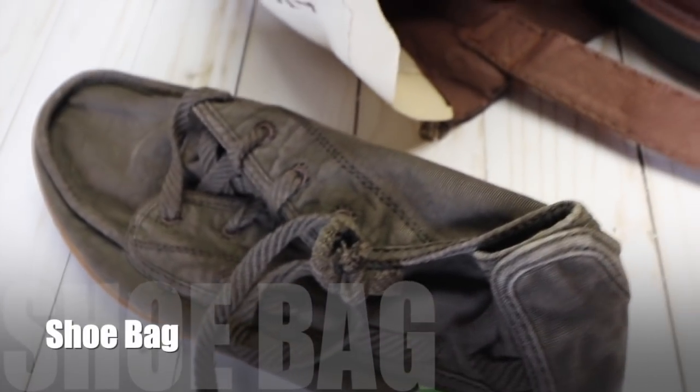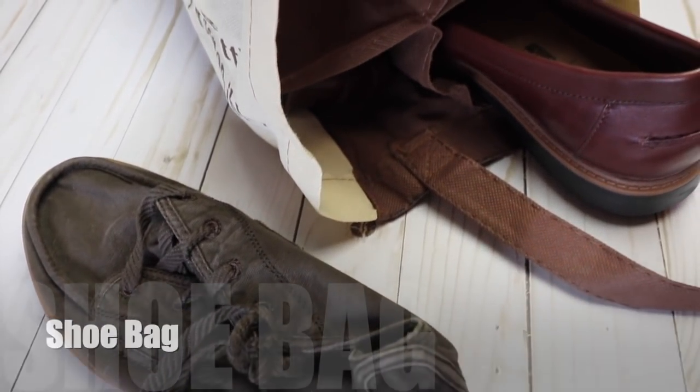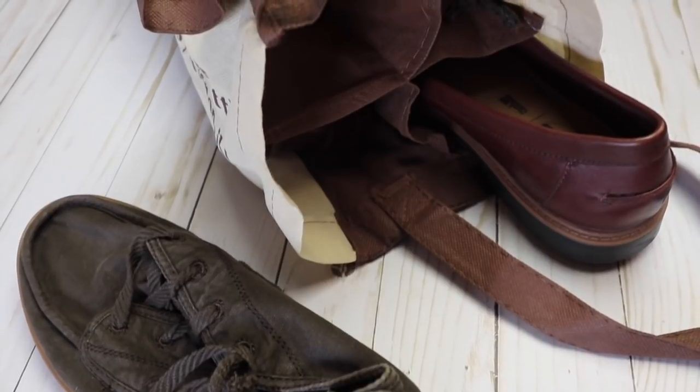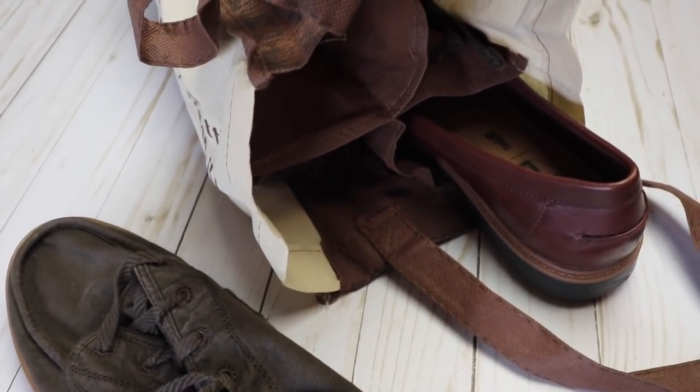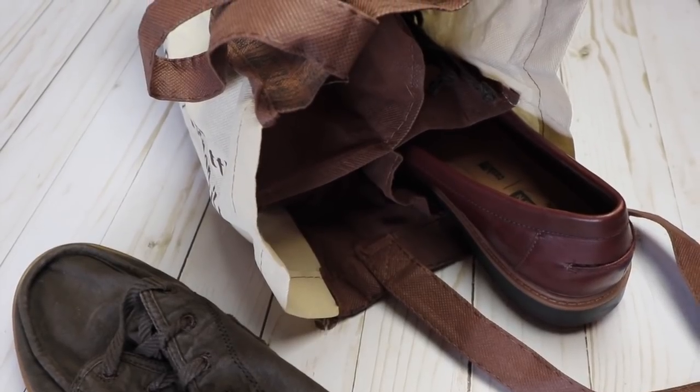On trips, I also pack a shoe bag. Some of our excursions and ports of call can get your shoes really, really dirty, and I don't want to get that all over my clothes and other things in my suitcase. So I always bring a shoe bag.